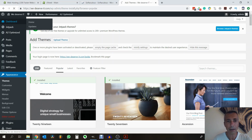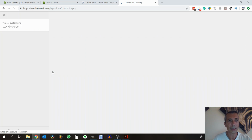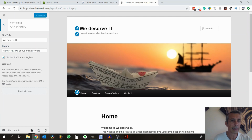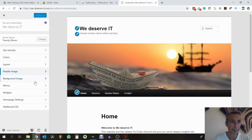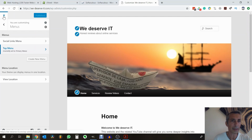Once you picked a theme or a design, how you want your website to look like, you go back to the dashboard and start by customizing your site. Just click here, and here you already see what is available on this site by default. Here you set things like the title, taglines. Here you can pick colors. And you see it's really easy to use. You can pick the images, what you want to have on the header, background images, menu, what the menu should look like, the top menu. Here we got home, services, review videos, and contact. That's it, basically.